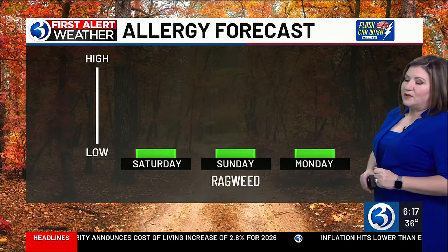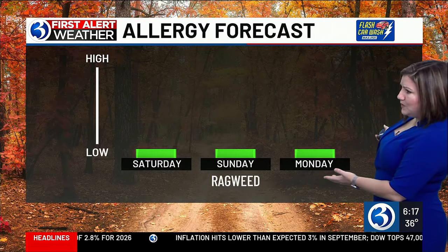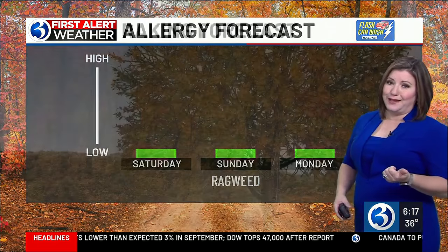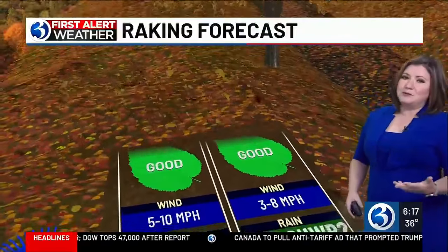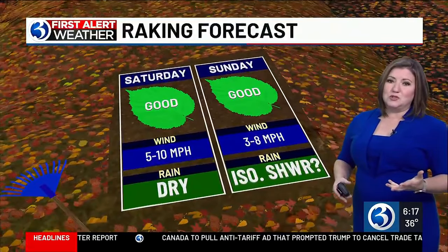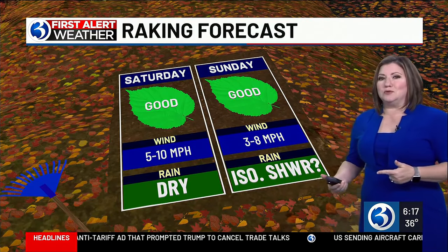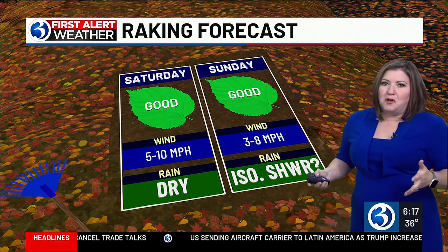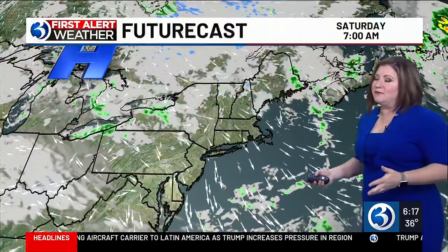If you're outside raking up leaves, working in the yard, or just sitting out there, we're going to see low levels of ragweed, so at least our First Alert allergy forecast is on our side there. So yeah, raking today, not terribly breezy, as mentioned, a little gustier down towards the shoreline, but all in all, we're looking good. Kind of like yesterday, tomorrow we can't rule out an isolated shower. There's been hints at that, a few more clouds, but all in all, not a bad weekend for working in the yard. Let's show you that on First Alert Futurecast.